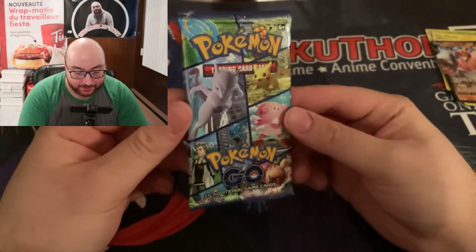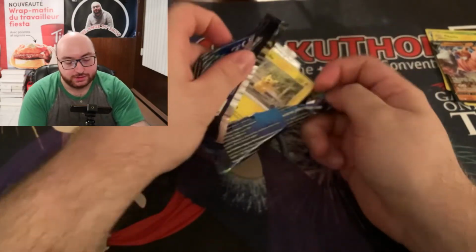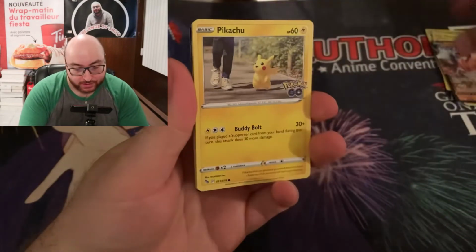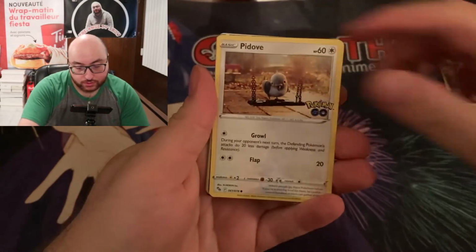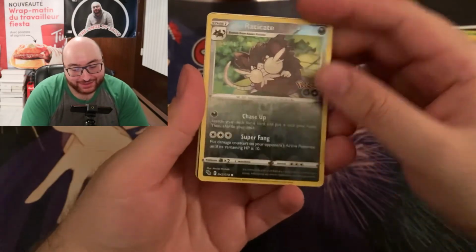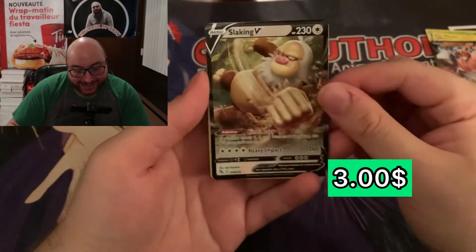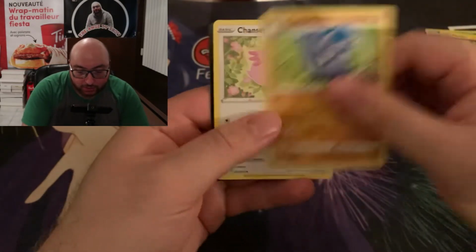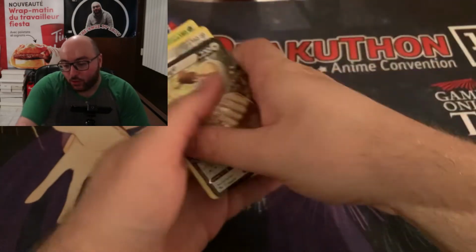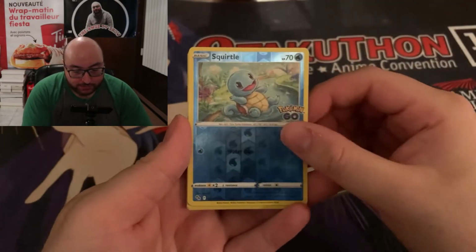Last pack, can we get a Radiant Charizard or a Mewtwo V alternate art? All right, let's see what's in this last pack of Pokemon Go. We have a Pikachu, a Squirtle, a Meltan, a Bidoof, a Pidove, Raticate, and then we have another V card. What is it behind door number one? Last pull of the evening is a Slaking V. So no Mewtwo alternate art, but we did get a couple of V cards. We got the V-Star marker, Lure Module, Pupitar, and Chansey. That was the opening of Pokemon Go, the Alolan Exeggutor box. We got a Slaking V, a Conkeldurr V, Reverse Melmetal, Squirtle Reverse, Pikachu Holo, and a Venusaur Holo.